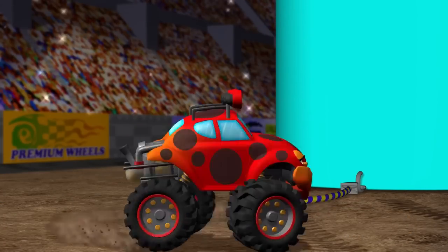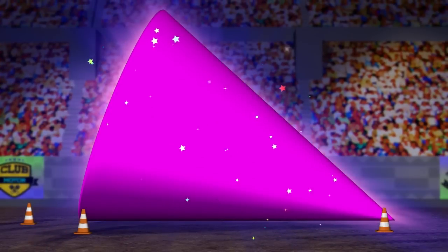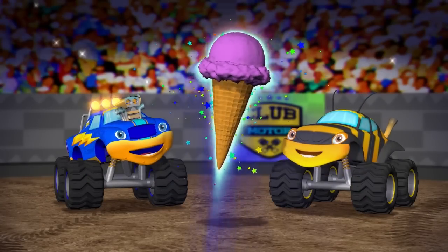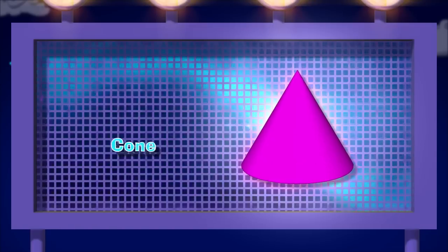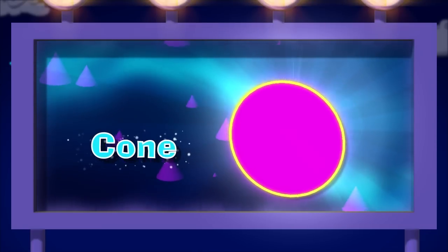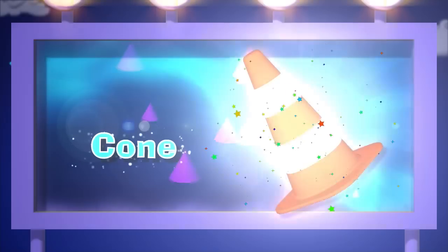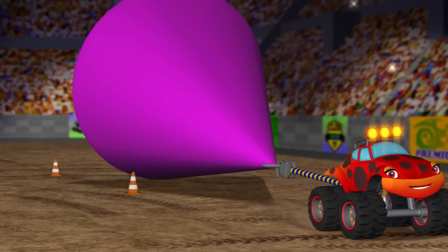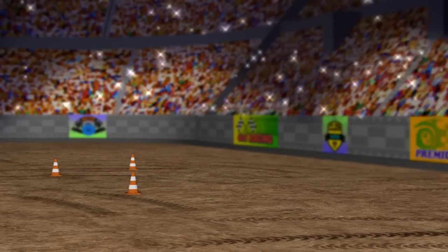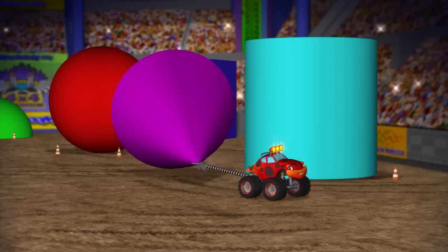Ladybug will continue to wow us with her brute strength by pulling a large cone all around the track. And no, this cone doesn't have a scoop of ice cream on top. A cone has a circular base that narrows towards a point. It also looks like a party hat or a traffic cone. And look at her go! That may as well be an ice cream cone with the way she's dragging it around the track.